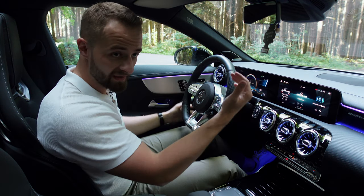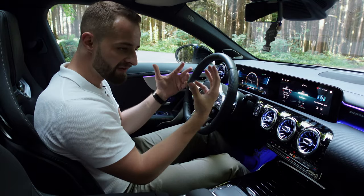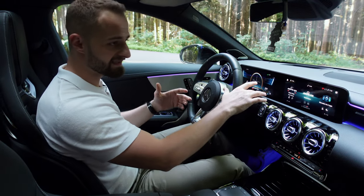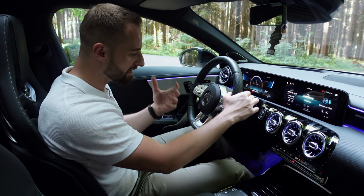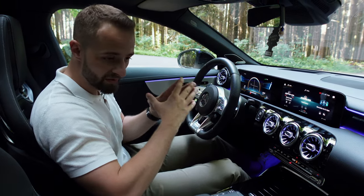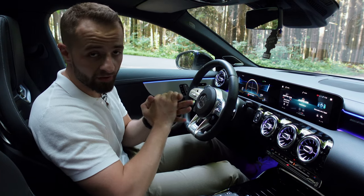So nice. When engaging a gear, it is such a nice pressure applied. Everything feels so elegant. When I press down or press up, it has a nice pressure of the spring to really give you a qualitative feeling. So there is where Mercedes is the best in its class, and a lot of car manufacturers could look up to them.